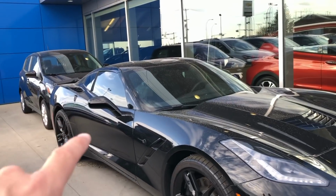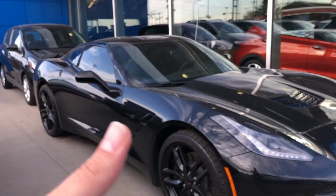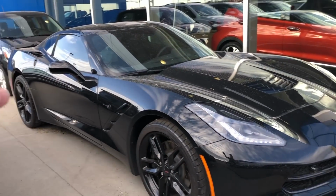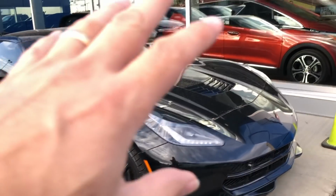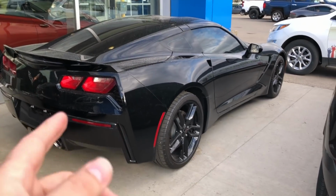And this is a Stingray that we're looking at. This is a C7. Now, currently the C8 is just coming out. That's the new mid-engine. This is the last of the front-engine rear drive cars. Now, of course, these cars you can get a manual gearbox, you can get an automatic. They're great. But this is the Stingray. This is the base model. So if you really want to taste the essence of a Corvette, get behind the wheel of a current C7 like this.